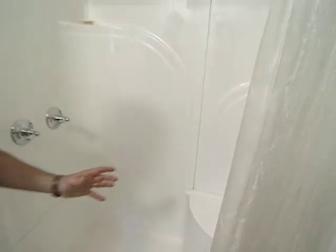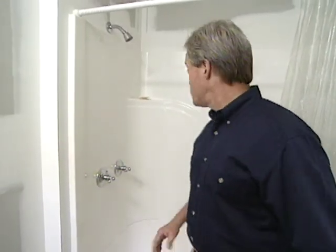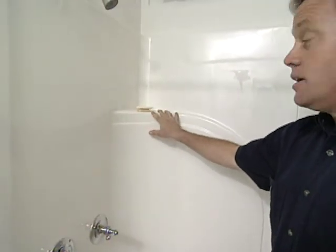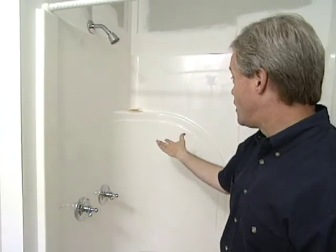Now this also adds a good bit of strength to the acrylic unit, and it's great if you have a homeowner in the house that may be physically challenged or elderly, giving them a place to sit while they're taking a shower. Also, I kind of like the way they elevated the soap ledge and shower ledge here so that your water is not constantly hitting the soap and causing it to dissolve real rapidly.